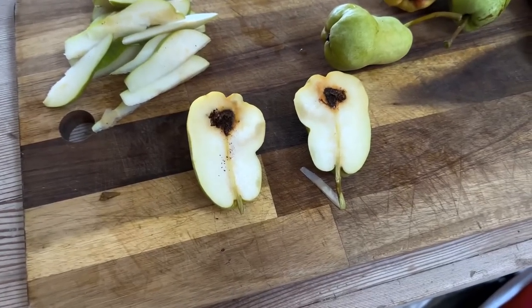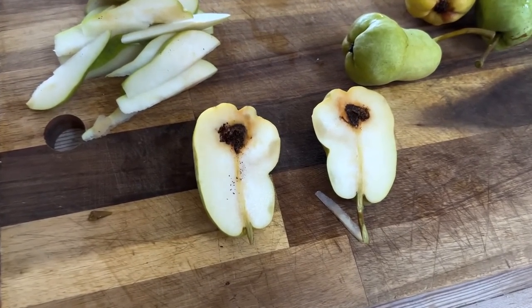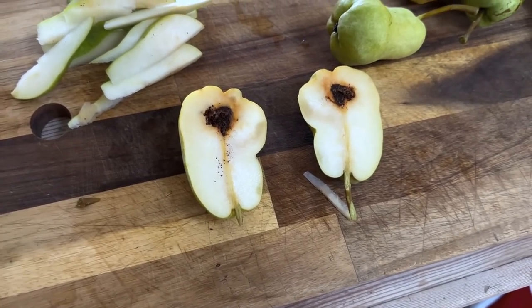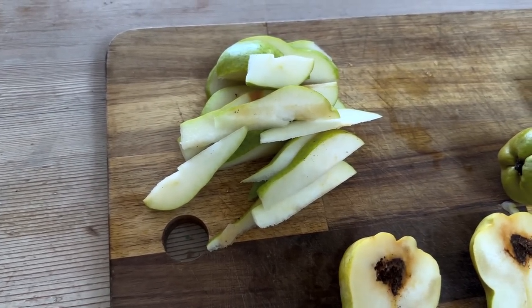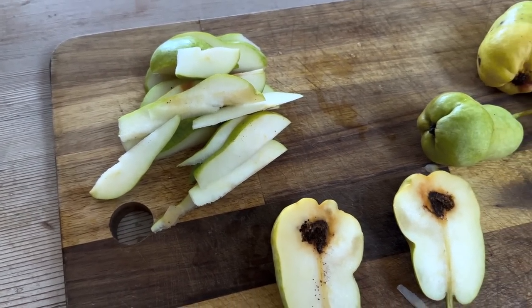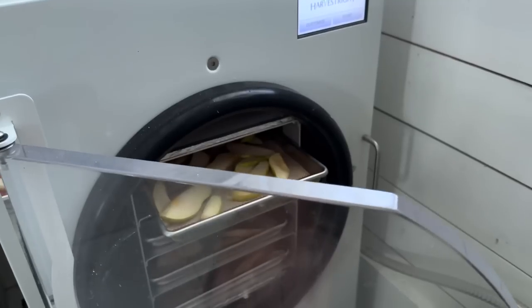All right, I know it looks gross. This is what we're dealing with inside. The worms go straight for the seeds, I guess. I don't know why, but it makes it pretty easy to slice out. So this is what I'm left with. That's one pear that I sliced up. Got all the worm bit parts off. So I'll do this with all the pears and then we'll get them in the freeze dryer.